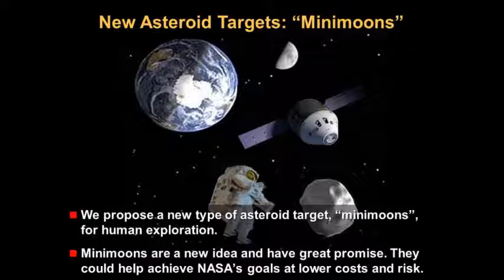And what we're excited about is maybe one of the most exciting ideas I think I've seen in my career, in the sense that this has the promise to help achieve NASA's human spaceflight goals, but at lower costs and reduced risk than the things that are being presented today. So to give you a feeling for this, I have to describe mini-moons. That means I have to give you something of a background on the near-Earth object population.